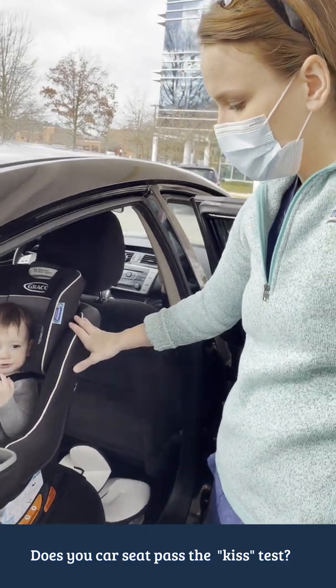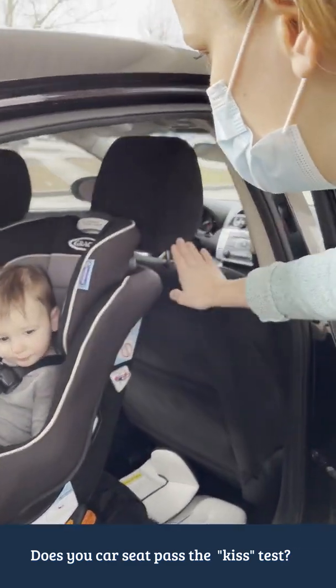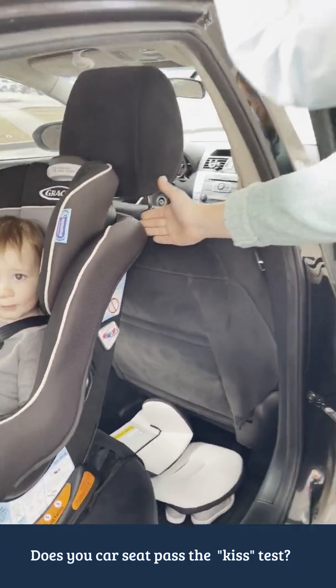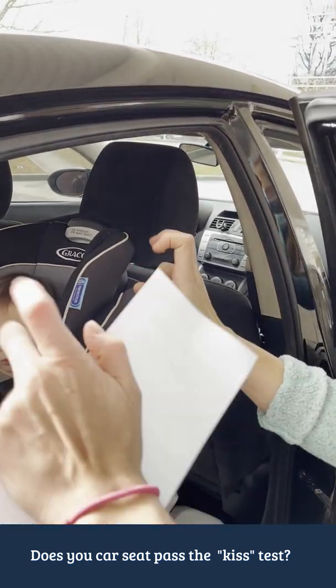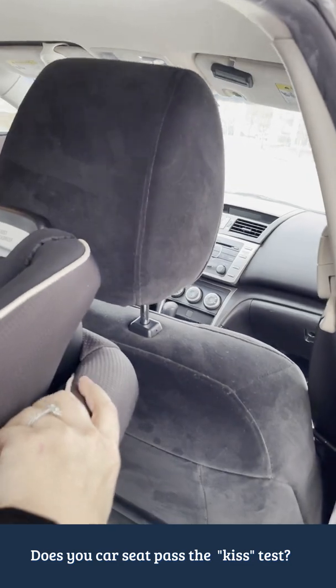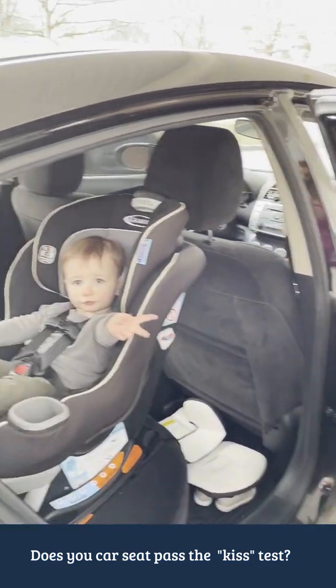On a car seat, you want to make sure, for most car seat manufacturers, they don't want the car seat and the passenger seat in front of them to touch. And so typically, if you can slide a piece of paper through, you're good to go. So the seat shouldn't more than kiss. Yeah, so if the seat is pushed back and the car seat is actually physically being pushed back, that's a huge no-no. Right. Awesome.